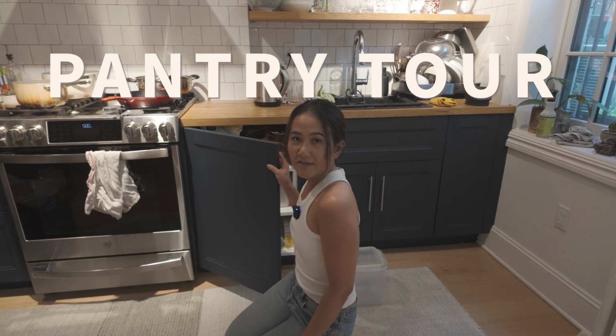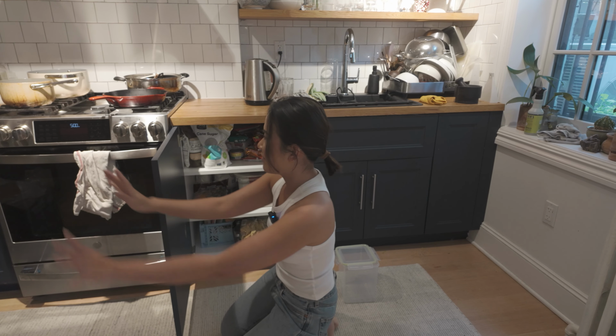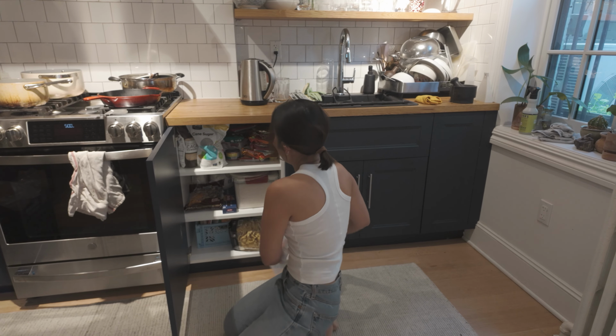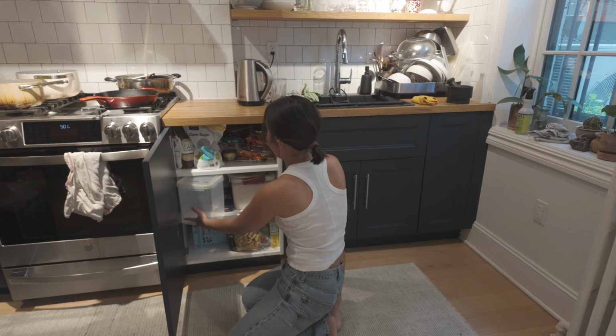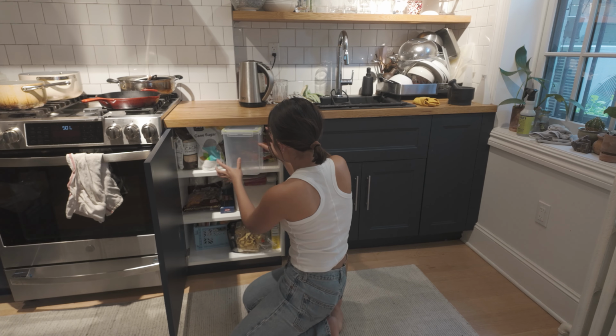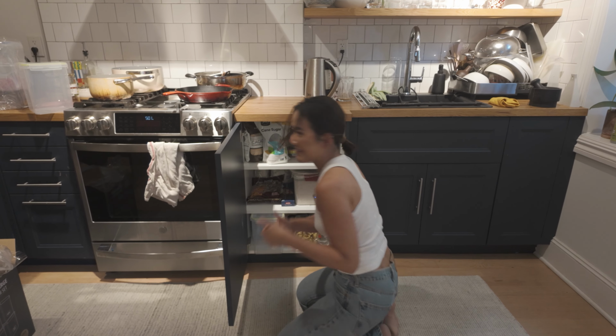Looks like this. Okay, so this is my current pantry, a part of it. There are more over here, which I will show you a little later. But let's see if this would fit inside. Yeah, it fits in here perfectly. So it fits in the top, the middle, and the bottom space perfectly.